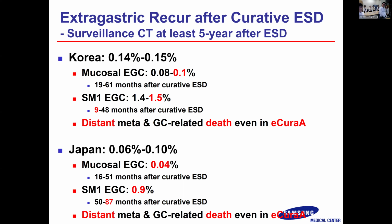So thank you very much, Professor Min, for your very clear summary of the extragastric recurrences. Okay. Thank you very much.